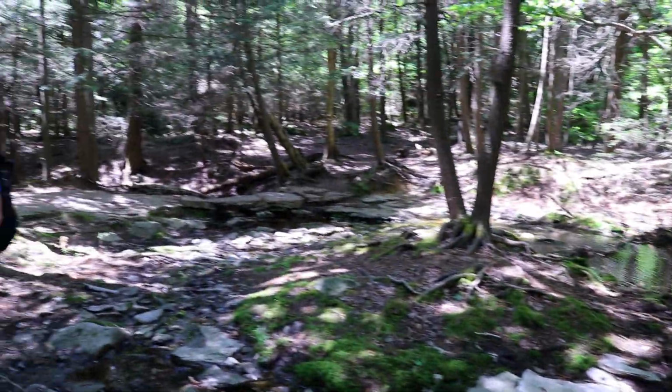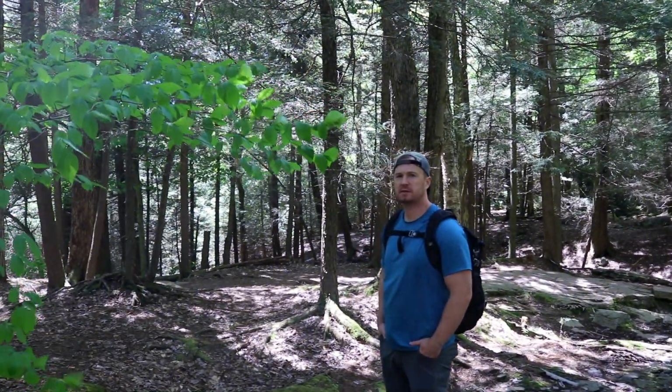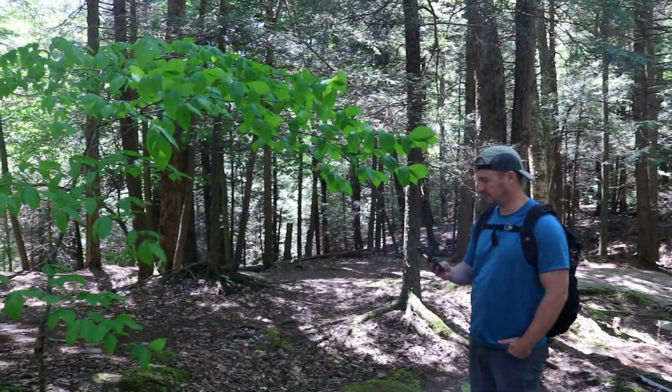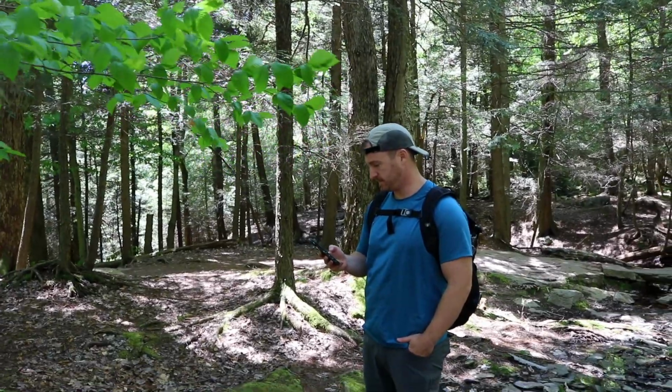Heading out of our nice little lunch spot. We're just going down now, right? Yeah. We just have the last piece of the triangle. Yeah. Some more waterfalls on that side.